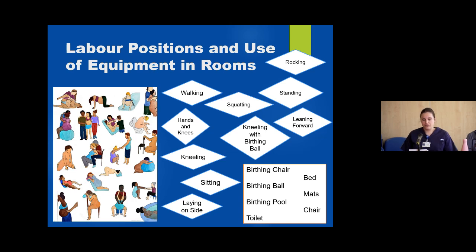The bed in the room also is very diverse and can be adjusted into multiple positions. There's a throne position where you're sat upright and it turns into a chair, or you can lie down on your left side or your right side. You may also at this point wish for a peanut birthing ball to be between your legs to allow your pelvis to open to help the descent of the baby's head.